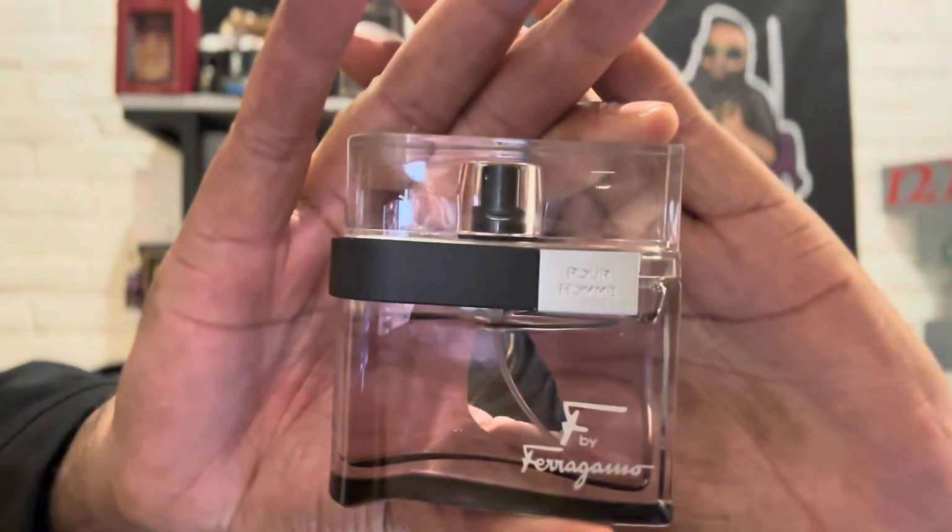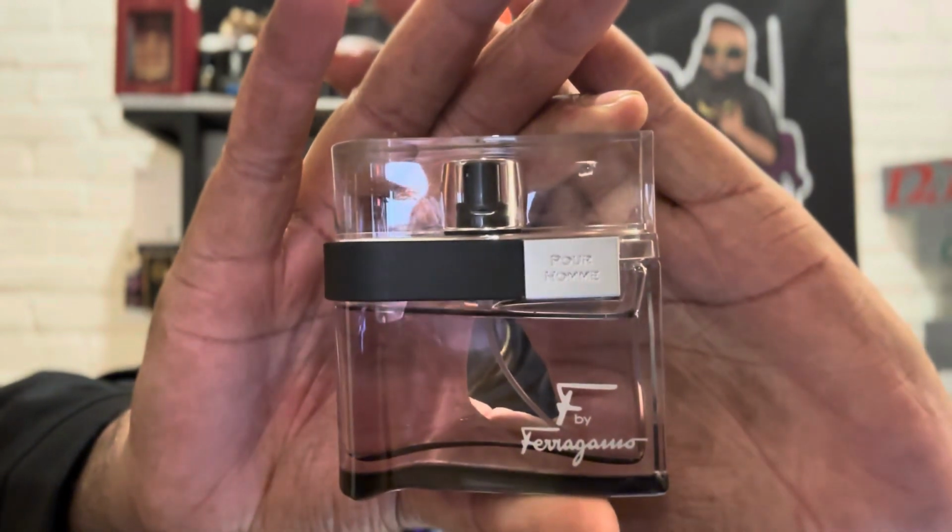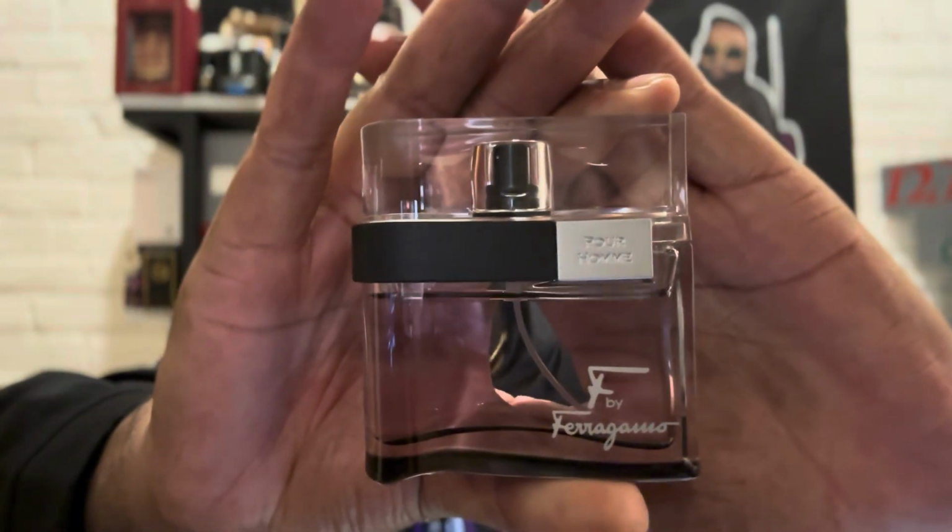But first up, from the house of Salvatore Ferragamo, F Black by Salvatore Ferragamo. I tore that name up. Some spice, some floral notes, vanilla, some sweet, fruity, a little herbal. But this is a grown man's fragrance. Most truck drivers are grown men, and this is a manly man fragrance, man.